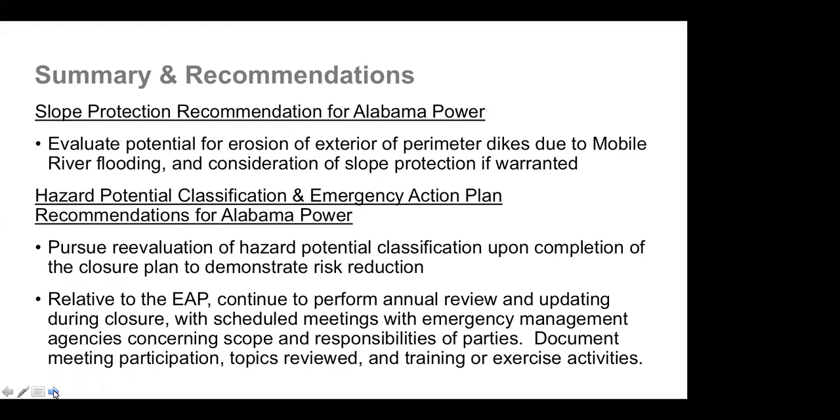From the standpoint of slope protection recommendation for Alabama Power, we are recommending that the potential for erosion of the exterior perimeter dikes due to extreme Mobile River flooding be considered, and that slope protection reviewed if warranted.